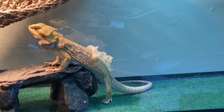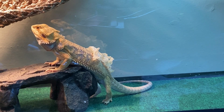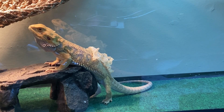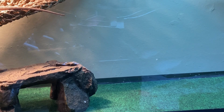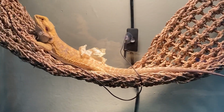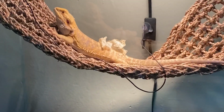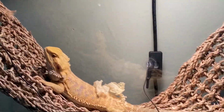But never pull the skin off yourself. If your bearded dragon begins shedding, never ever pull the skin off yourself. Let nature do its work. Pulling the skin off before it is ready can injure your pet and could cause bleeding and infections. So, like I said, let nature take its course. Don't be in a hurry to have your bearded dragon complete a shed, because like I said, in the wild, they just do it on their own.